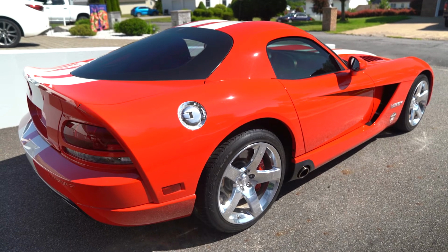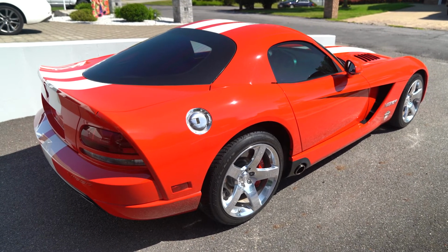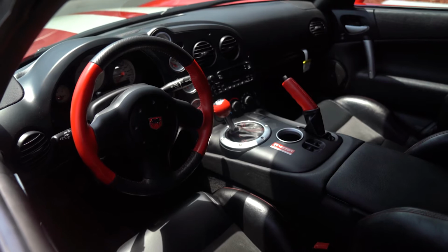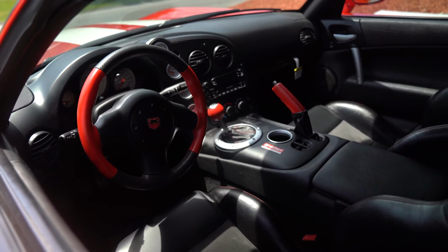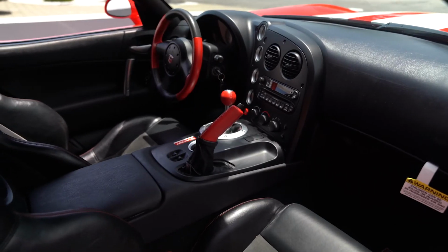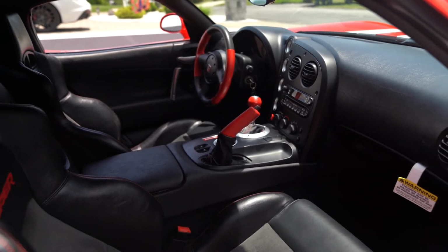Identified by its Viper red paint with white stripes, special polished aluminum wheels, and VCA fender badges, the 2006 Viper SRT-10 VCA edition includes a premium two-tone black and gray interior with the red steering wheel, shifter, and parking brake lever accents. That really gives a nice touch to the inside and the cabin of this Viper to match the red paint on the outside. Those little subtle touches, the red on the seats with the font for Viper, give it a really good look, not just outside, but also paying attention to detail inside as well.